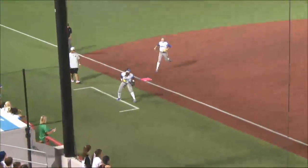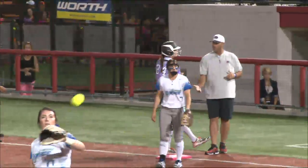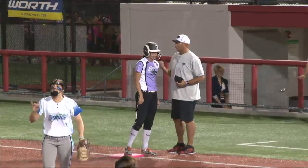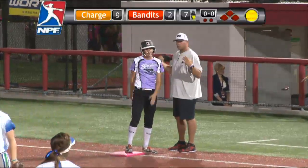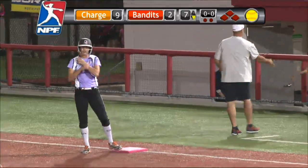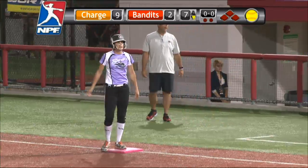Hot smash will go off the glove of Taylor, and that'll be a base hit for the former Wildcat, her second of the evening. Terrific aggression by Emily Allard. She swung at the first pitch that Lauren Hager had given her, and she's able to slap it down and get it off the glove of the third baseman, Nadia Taylor.